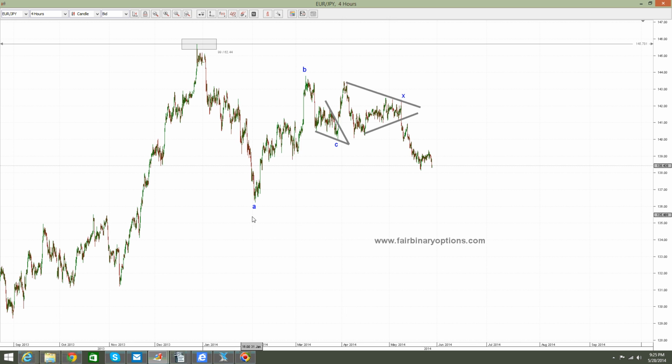So we have the first corrective wave being done here. The first corrective wave A, B, C in the form of a flat with a C wave failure, then an intervening X wave, and then of course the second correction. I would say that the second correction would be this one in the form of A and the B like this, and the C wave to come to the downside, either completed in the form of a 5-wave structure or about to be completed, but it should end around this level.